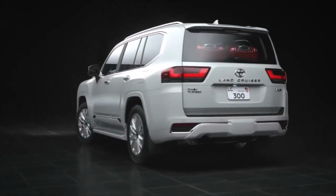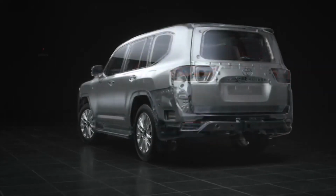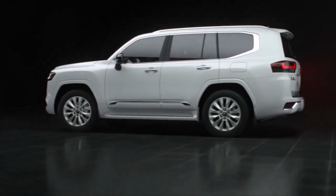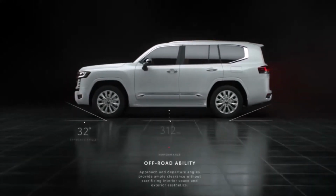Back outside, let's take a closer look at the Toyota New Global Architecture. The new TNGA-F platform achieves class-leading performance through superior quality, durability, and reliability. The approach and departure angles provide ample clearance without sacrificing interior space and exterior aesthetics.